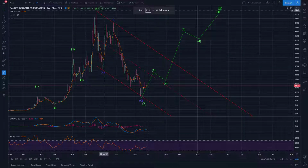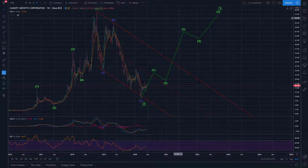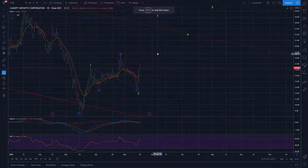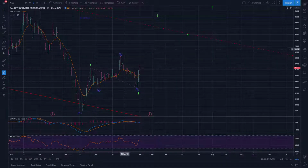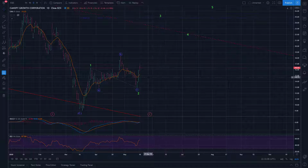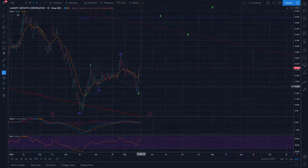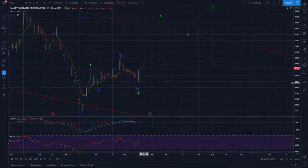Definitely a clean 5 up, 3 down on a very long time frame, looking for another 5 up, so that's nice. But even on this shorter term time frame, this daily chart, I like that we got 5 up for 1. We did a running flat wave 2, and now we're heading up in what could be a pretty explosive wave 3 here. So definitely, if you're long, or if you're going to get long, your stop is against this low here, which is 12.95.